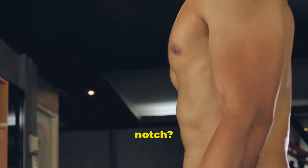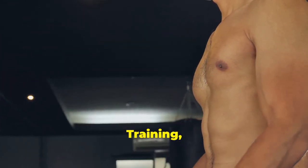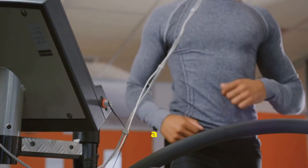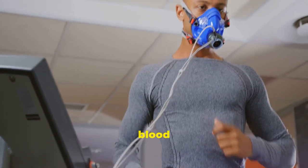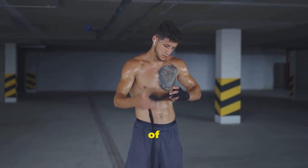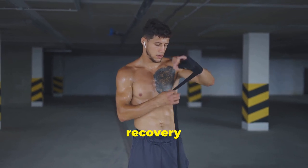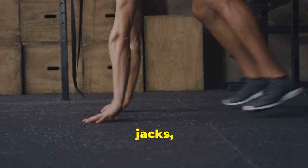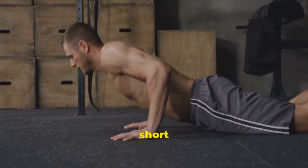Ready to kick things up a notch? Let's talk about high intensity interval training, or HIIT for short. This method is like a shot of espresso for your metabolism and a flamethrower for your blood sugar. HIIT workouts are all about short bursts of intense exercise, alternated with brief recovery periods. Think sprinting, jumping jacks, burpees, anything that gets your heart racing in a short amount of time.